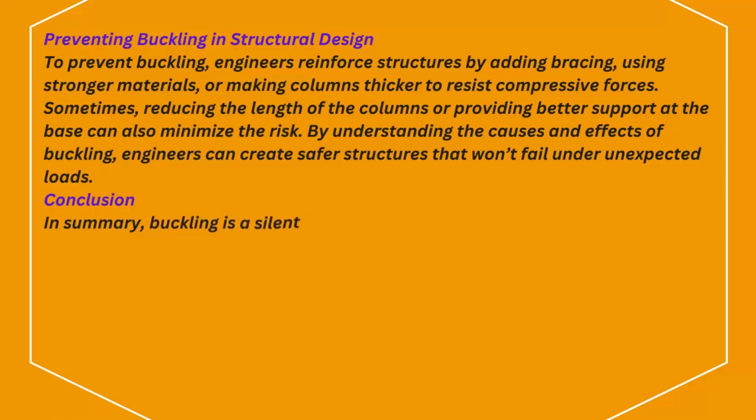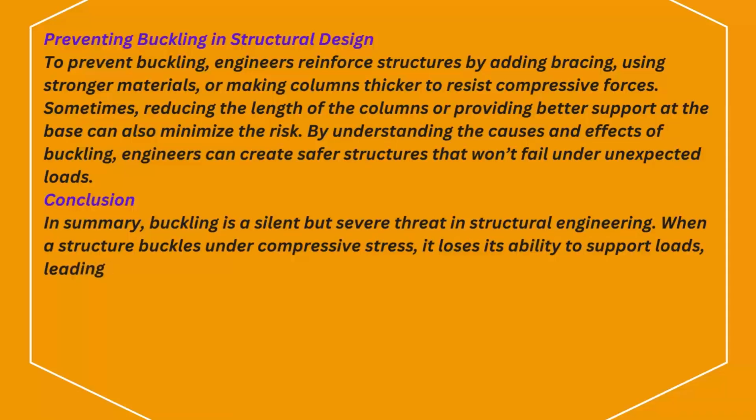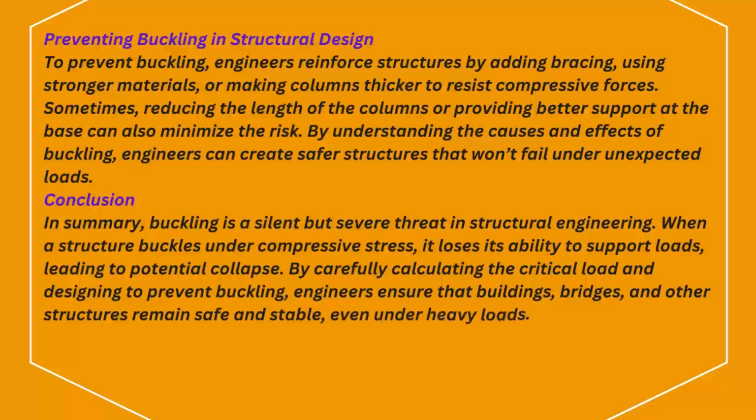Conclusion. In summary, buckling is a silent but severe threat in structural engineering. When a structure buckles under compressive stress, it loses its ability to support loads, leading to potential collapse. By carefully calculating the critical load and designing to prevent buckling, engineers ensure that buildings, bridges, and other structures remain safe and stable, even under heavy loads.